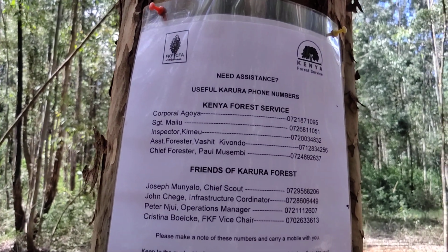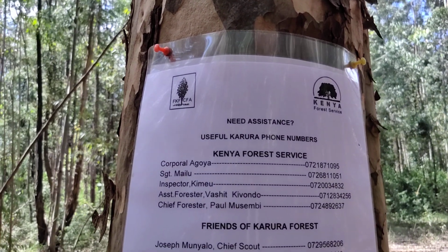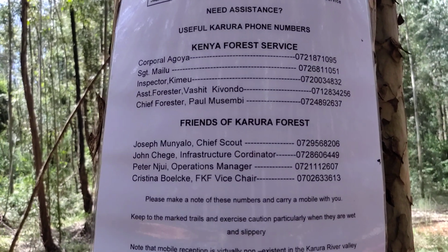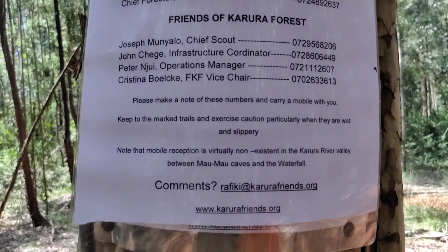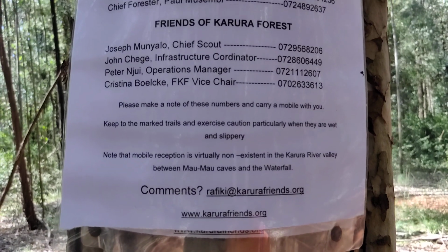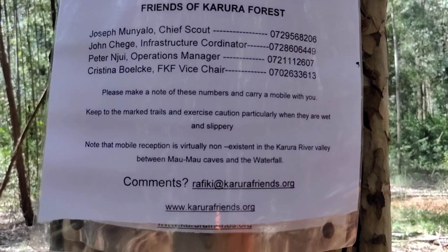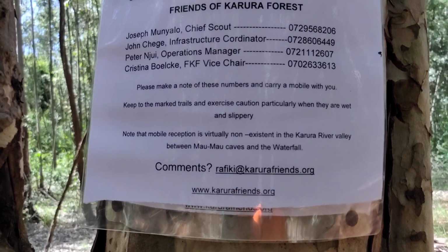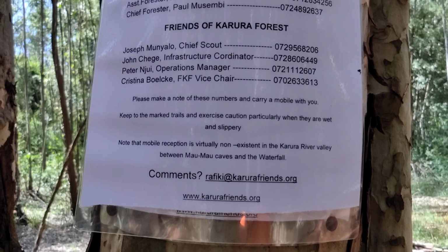So if you're walking in the forest and you need some help, these are the Karura phone numbers. You can call these numbers and you can receive the help that you need. So here are the instructions. Make a note of these numbers, carry a phone with you, keep to the marked trails and exercise caution, particularly when they are wet and slippery. So, yep, that's it.